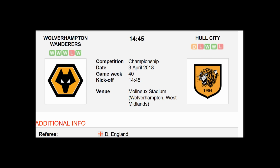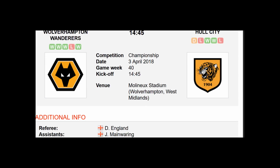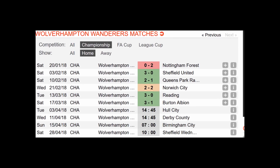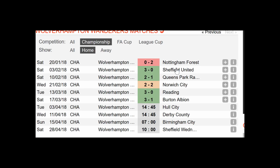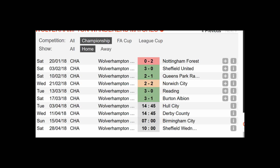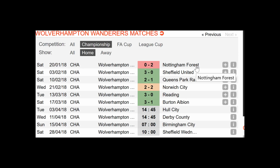And here's just a quick example. This is a match from the English Championship. It's Wolves against Hull City. I'm currently on soccerway.com just looking at the statistics. So what we're going to have a look at is Wolves' recent home form. They are the favourite in this match. And you can see already, it does look like there's frequently goals in their matches. And if we were looking for over 2.5 goals as a bet, then this is probably a good match for it anyway.